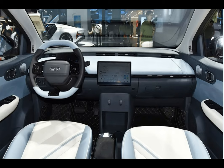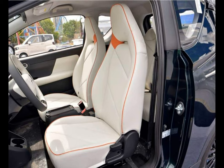RMB 77,900 to RMB 82,900, or roughly $9,900 to $10,500. So what sets this new variant apart?